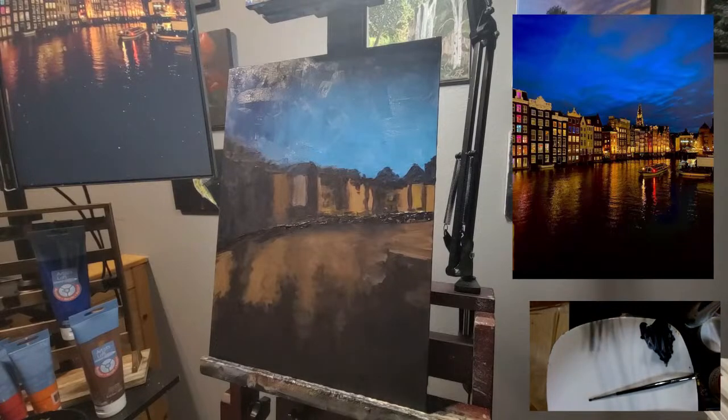Notice how just putting in shadow, I haven't done anything else, it's all the same color, and all of a sudden buildings start popping up. Obviously there is no detail, but we're starting to see what's coming together, where we want it to be.